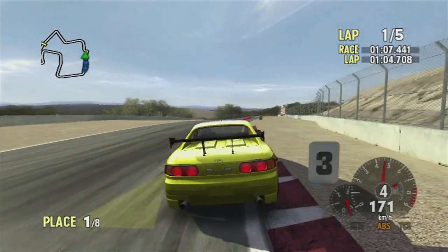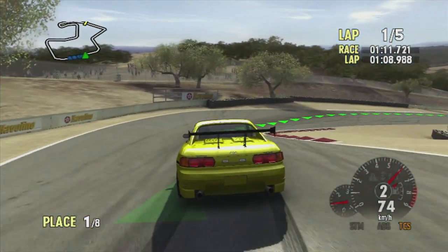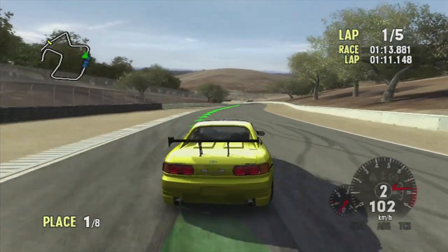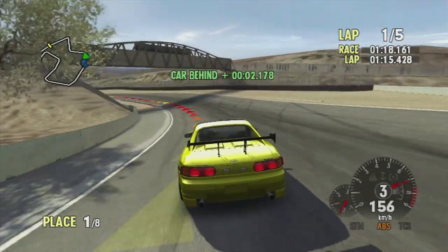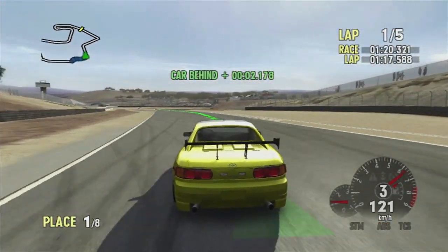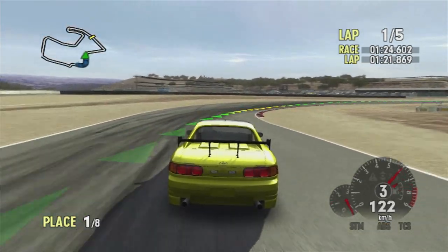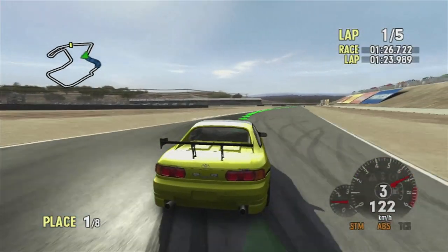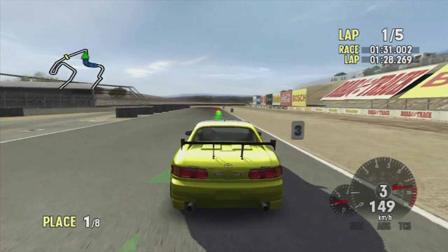There's loads of tracks in Motorsport 4. Like, there's a good 40 tracks. Something like that. Something crazy. I think Motorsport 7 is the only game that actually has more tracks. But then Motorsport 5 and 6 might still have more. I'm not sure. I don't think they do, actually.